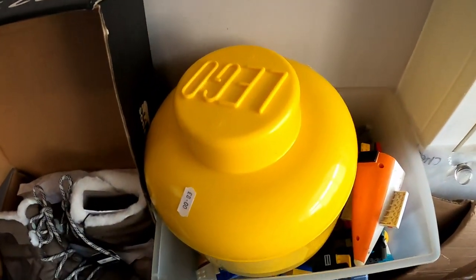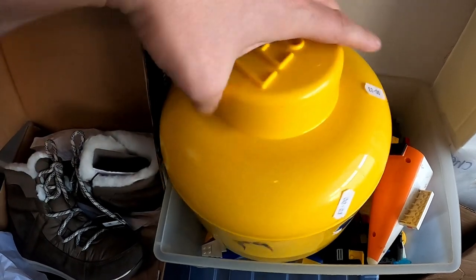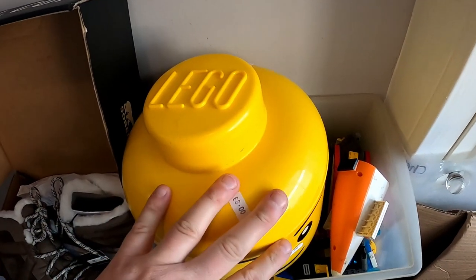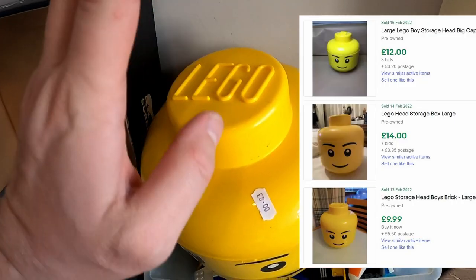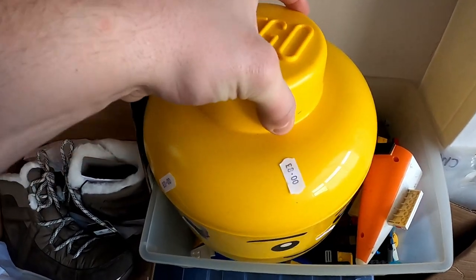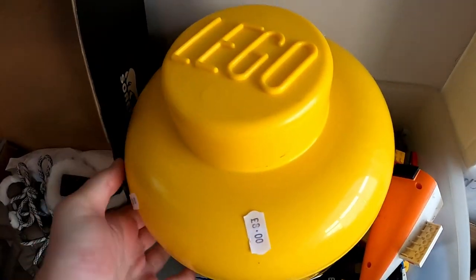And then we got this Lego. £8 for the lot. And yeah, these heads, I've not sold one for a while, but I think these go for at least 10 plus postage. Well, they did last time I picked them up. Maybe even a little bit more. It's one of the big ones. But it is full of Lego.